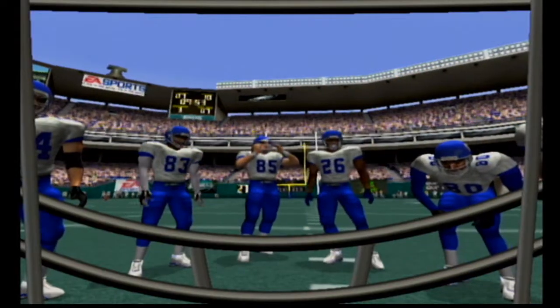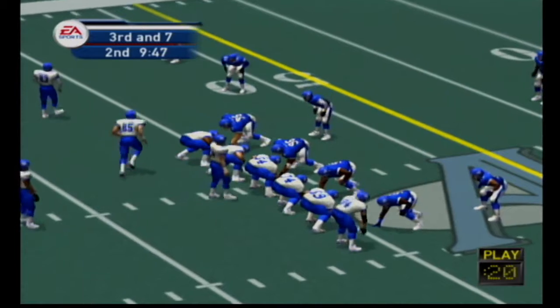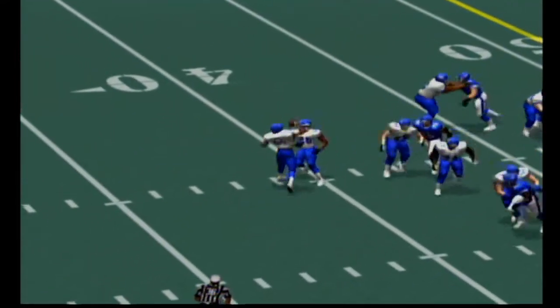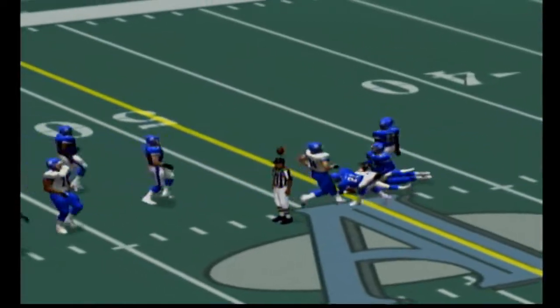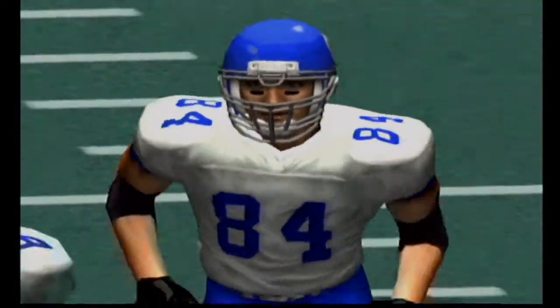Round right, 22, see it on 1. 3rd and 6. The visiting team using motion. Quick drop. With the throw. No one catches that bullet. That pass was a rope. Too bad the rope didn't end up in the receiver's hand.